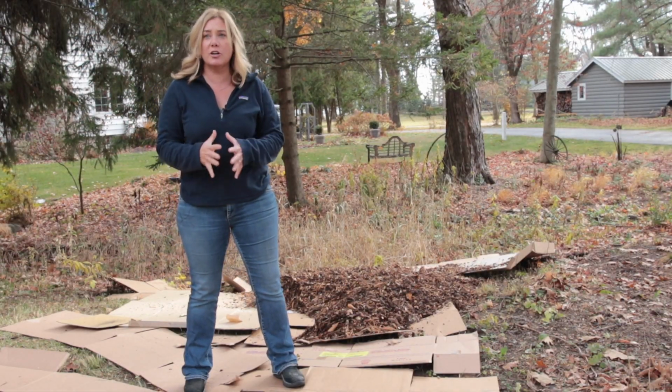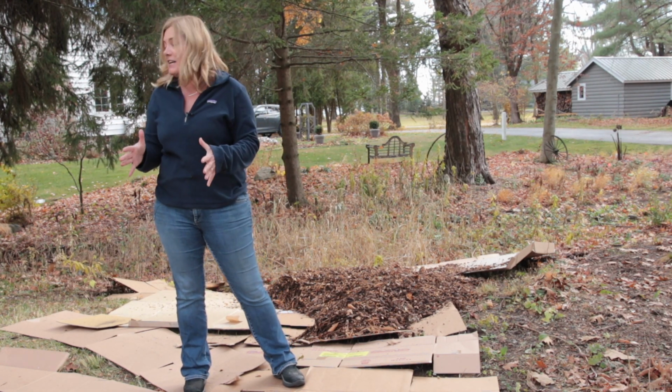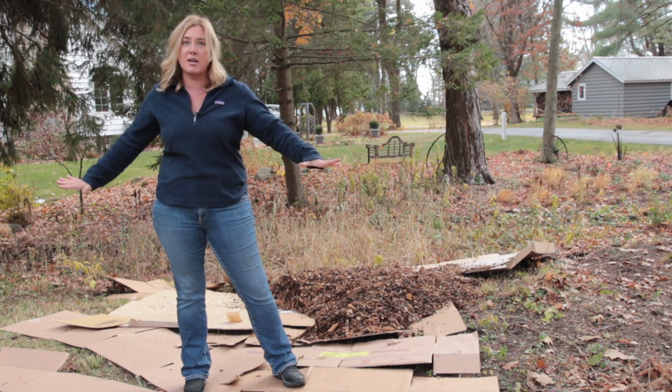Okay, so what I'm showing you here is nothing earth-shattering. You've probably seen this before. I certainly didn't invent this. I'm just using cardboard and mulch to suppress the weeds in this area.